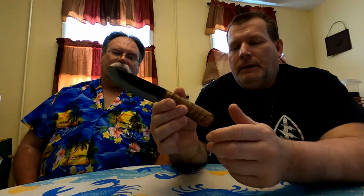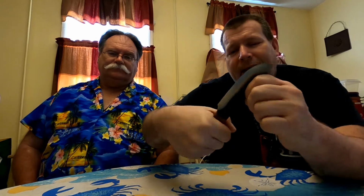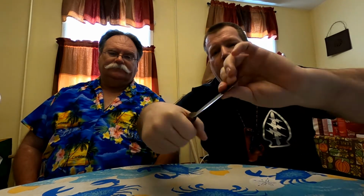Okay, broomstick style handle. I want to say something about these types of handles. I personally do not prefer this type of handle, and here's the reason. Number one, if you're really working hard with this knife, doing a lot of carving, it tends to slip around in your hand. The other thing is, if you should have to defend yourself with this knife, it comes out of the hand really easy. There's no guard, there's no finger choils, nothing to keep that knife in your hand.